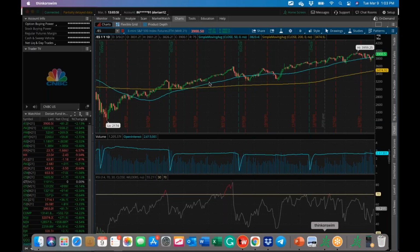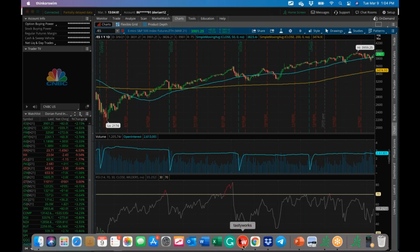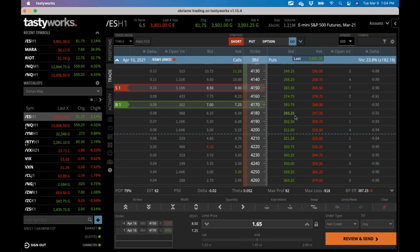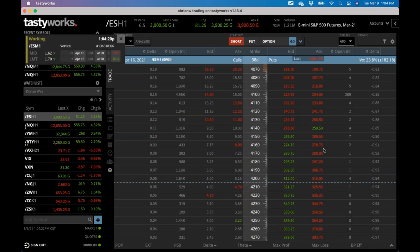So if we jump over here to the ES, you can see the recent high was the 39.59. So based on this move right now, you can get pretty far away. That's more than 100 points higher than what it was. So this would be a pretty good trade. And if we look, we're going to look to do that. And I just put it in a little bit more right there for a second, and then we'll come back to it.